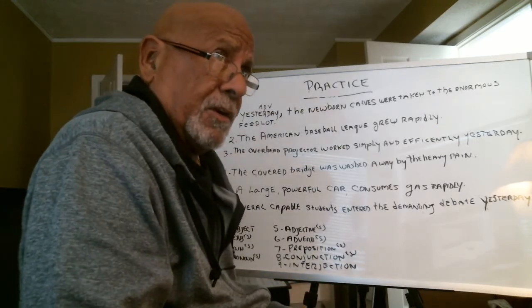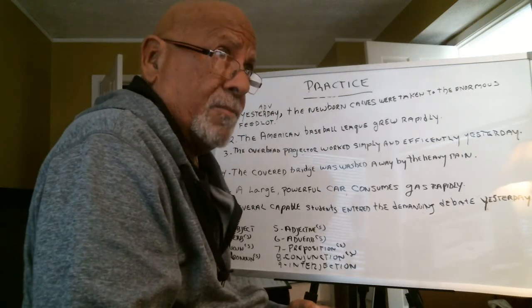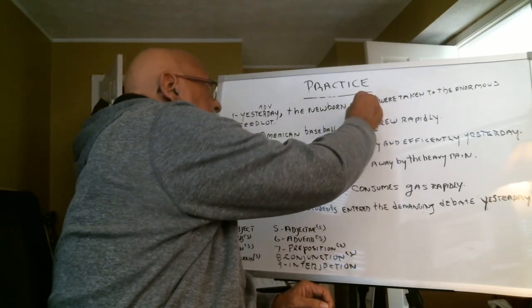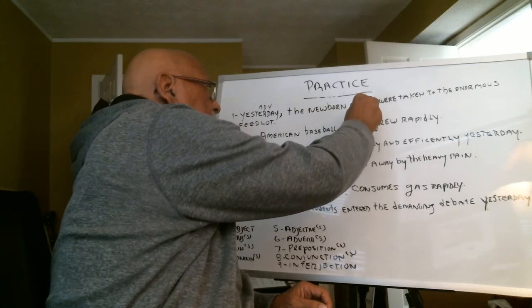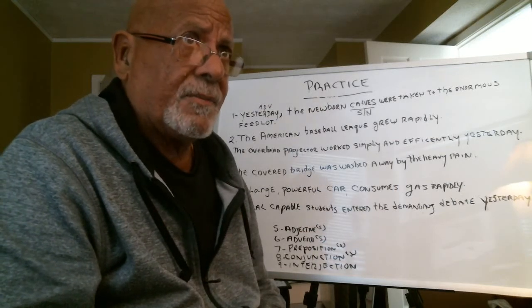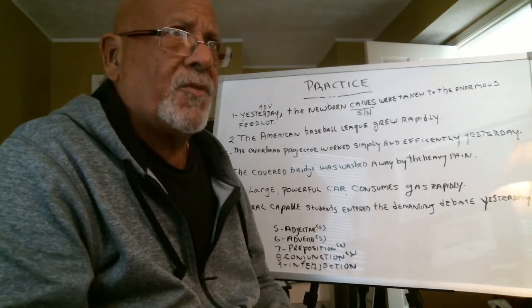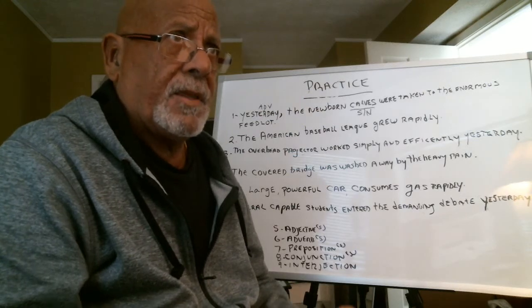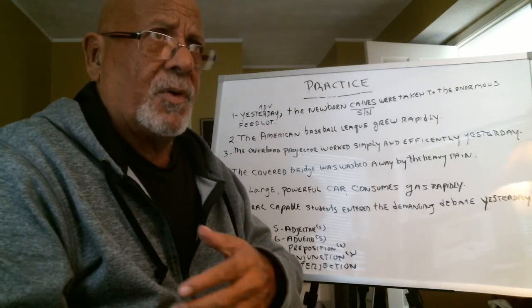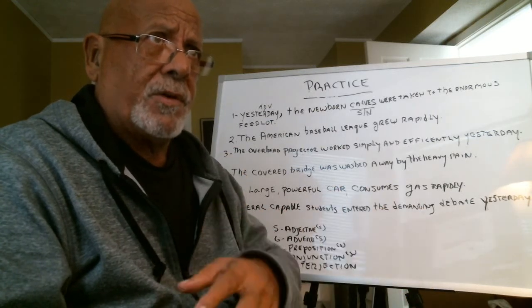So what's the subject here? The newborn calves were taken to the enormous feedlot. The subject is calves. Subject noun. Look the word up in the dictionary. When you look words up, you should be looking for at least 5 new words per day. You want to build up your vocabulary because a language is comprised of words.